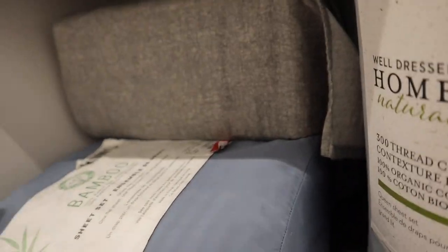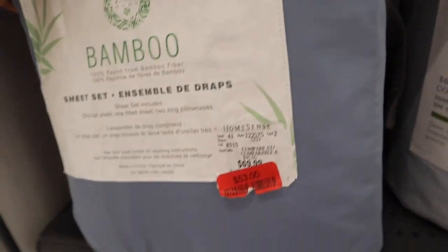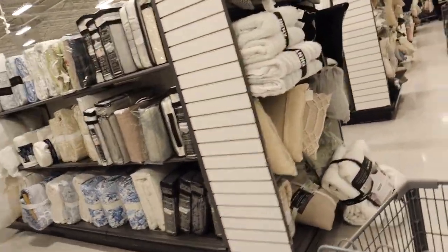What is this? This is a bamboo sheet set. Went down to $53. So yeah, there's a bit of savings there. But I came for more decor for nightstands and stuff like that. So I need to see where they have that.